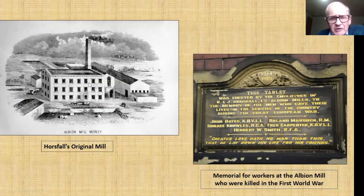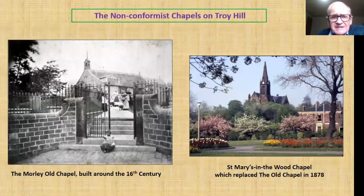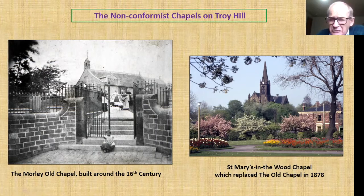That's Mr. Alderman Horsfall's original mill on Church Street, which sadly got burnt down in 1950. But the war memorial for the 5 men who died during the Great War, who worked at his mill, is still preserved outside in Church Street. This is a photograph of the Morley Old Chapel, which was built around about the 16th century and was greatly used and a really important part of Morley social life up until the 19th century.